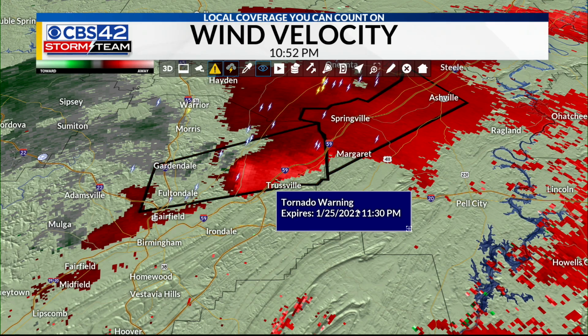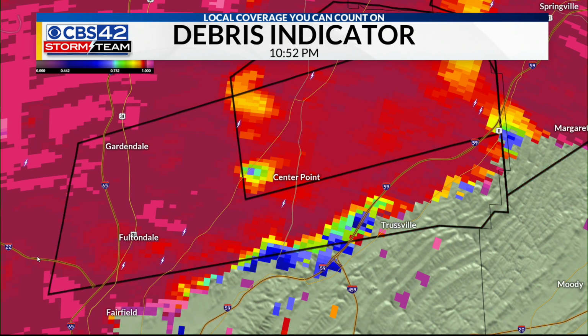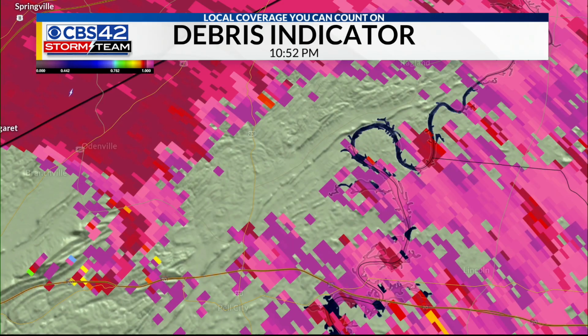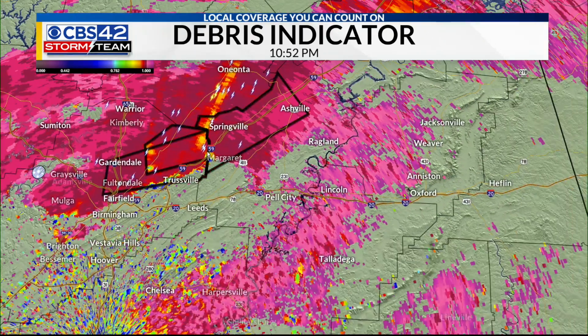But again, there is still debris being shown up on radar. So if you want to take links to full screen, we've got that pulled up as well. The debris signature is there right on top of Highway 79, right near Turkey Creek Nature Preserve between Pinson and Center Point. Right as you drive due south down 79, just to the south of the Nature Preserve there, we have a tornado in progress that's passing right through Center Point. So it's right on top of Highway 79 right now, just to the west of downtown Center Point. And if you are in Center Point, you need to take shelter right now.